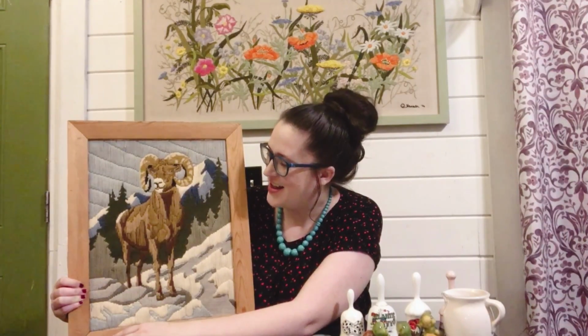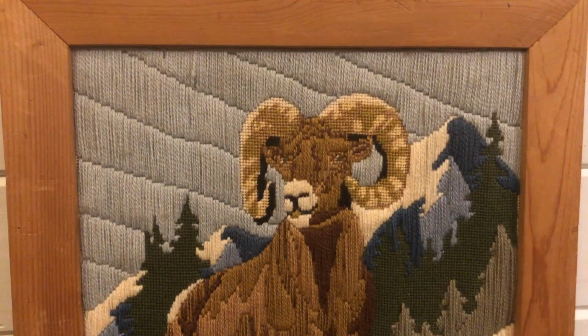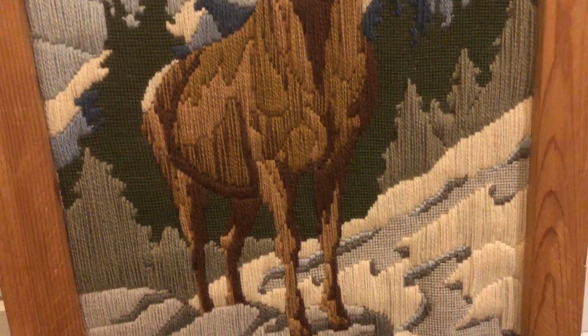I do collect crewel pieces, but I don't resonate with this animal personally, so I almost didn't get it. But it's hard for me to leave behind needlework items, so I figured I would go ahead and pick it up and put it on auction, and we'll see how it does there. I did pay $4 for it, and I think I can get at least $15 for it, so we'll see how that does. Now on to the Etsy items.